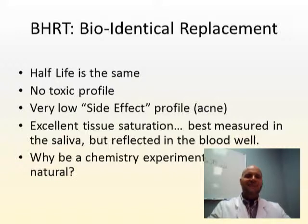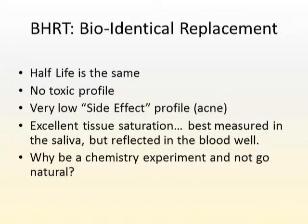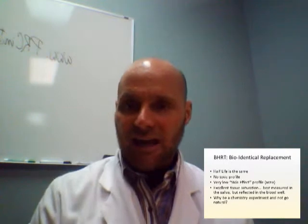So I put up here very plainly, why be a chemistry experiment, and not go natural? Why would you want to take a synthetic drug? Listen, I am not poo-pooing synthetic drugs. No, if you need to take one, do it. But just realize that if there's an alternative that's safer, that's natural, that's identical to what you would normally have, I think common physiologic sense would dictate that doing a bioidentical or more natural thing would suffice.